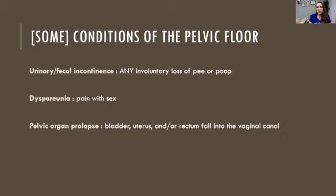Some conditions that the pelvic floor can have are urinary and fecal incontinence. This might be just a few drops of pee. Some people think, I don't pee my pants because it's only a drop or two, I don't lose full control of my bladder. That still counts as incontinence, and it's still something that we can help you with. And it's not only urine or pee, but people also can have fecal incontinence, whether that be not being able to hold in poop or sometimes not even having control of passing gas.